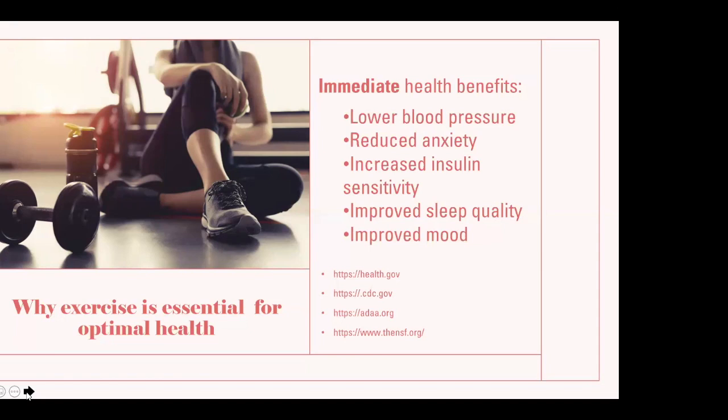About 50% of Americans have diabetes or pre-diabetes. So increasing insulin sensitivity is a huge immediate health benefit of exercise. Insulin resistance is a hallmark of prediabetes and type 2 diabetes, of course.